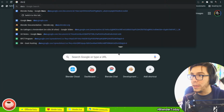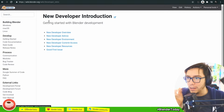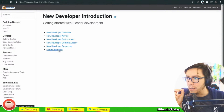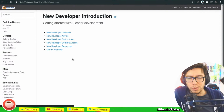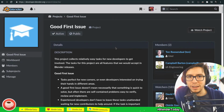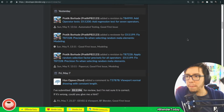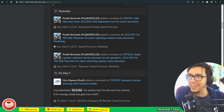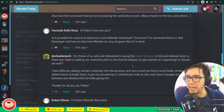If you don't, then it's a good idea to get involved. You can go to the wiki. If you go to wiki.blender.org, you're going to find the new developer introduction. Then you have a bunch of links: an overview, advice, how to set up your environment, some resources, and a good first issue. So if you want to get wet with all the code and dive into it, make a feature or fix a long-standing issue that people want but maybe takes too much time, or is a bit of monkey work. But it's always great to see the code and learn a little bit about it. So wiki.blender.org.